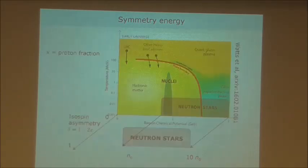This is a commonly shown diagram, but it neglects one important axis, and that is so-called isospin asymmetry. This isospin asymmetry is simply another way of expressing the fraction of protons that we have in our system. If x is our proton fraction, then the isospin asymmetry parameter delta is defined as 1 minus 2x. In other words, if you have equal numbers of protons and neutrons, proton fraction is 1/2 and isospin asymmetry is 0. If you have pure neutron matter, proton fraction is 0, isospin asymmetry is 1. So this is a parameter that goes from 0 to 1 as you go from isospin symmetry, where most terrestrial nuclei are, to pure neutron matter, which neutron stars closely approach. And so neutron stars are over here in this diagram, in the region of high isospin asymmetry.